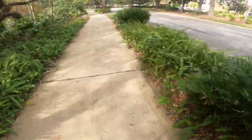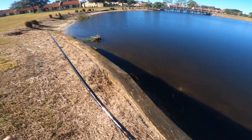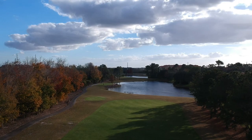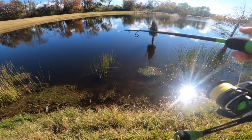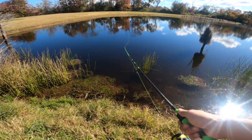Let's go get another. Alrighty, guys, we are at the next pond. This one looks really good. Super clear water. Hopefully we can catch him here. All right, guys, we are at the next pond. No luck at that last one. This one seems to be like, it's not as windy over here. See if we can catch some.